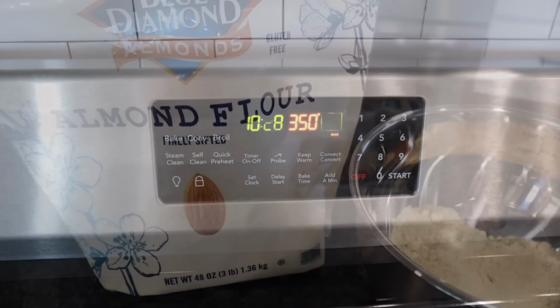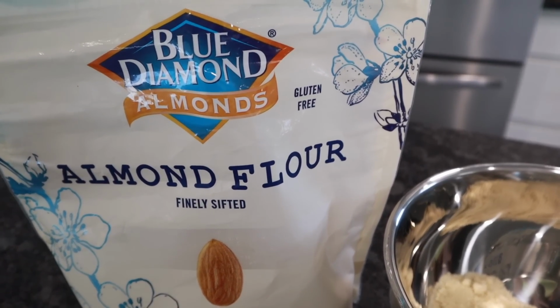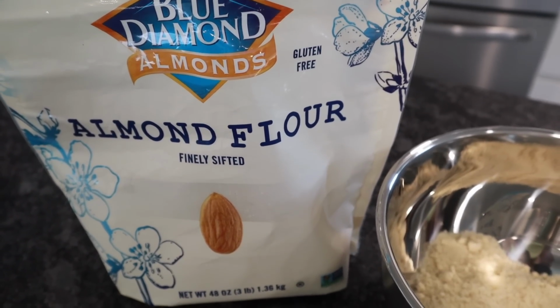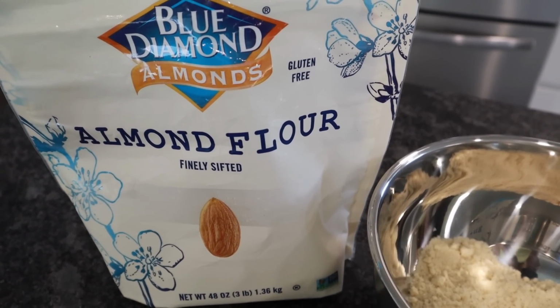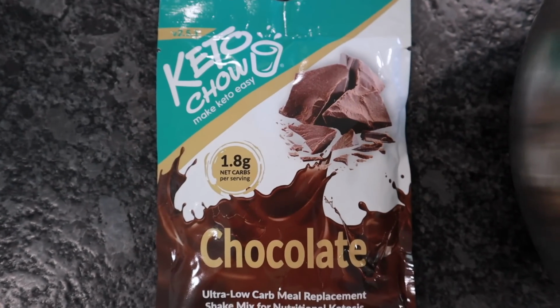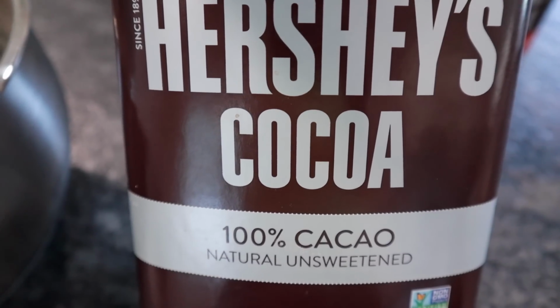Then I'm going to put all of my ingredients into one big bowl, starting out with Blue Diamond almond flour. This is my favorite almond flour. I've tried them all. It's the only one I use. Add 3/4 cup of almond flour to your bowl, 1 serving of chocolate Keto Chow, 2 tablespoons of unsweetened cocoa.